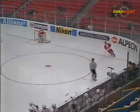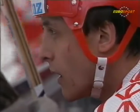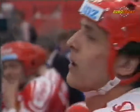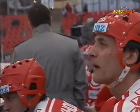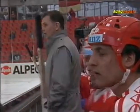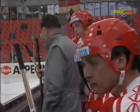Play slowing down here at the start of this second period as Biakin goes all the way back forward, and that's an icing call. Icing. Well, there's a few scratches on the face of that Russian player on the bench. Well, that comes with the territory. When you're out there, you have to expect high sticks, pucks flying at you, the odd fist, and of course the odd elbow.